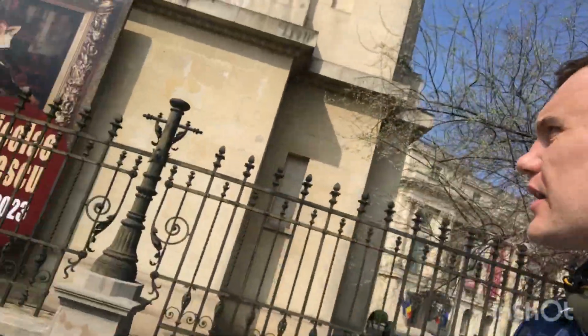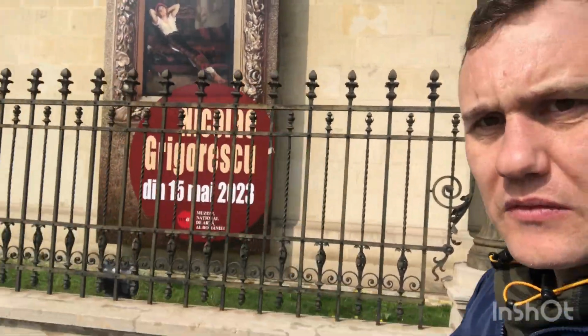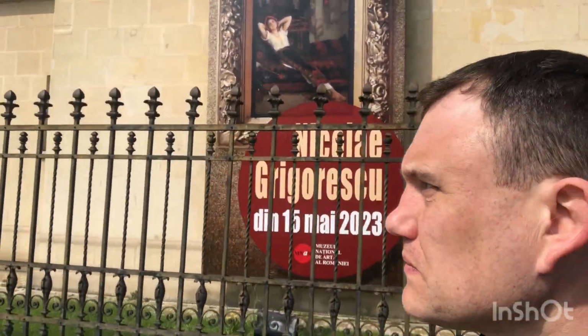Look, maybe that's an art gallery, is it? Is it in there, an art gallery? Some big old place anyway. So this is basically the old town, isn't it? Well, I suppose it is. Must be.